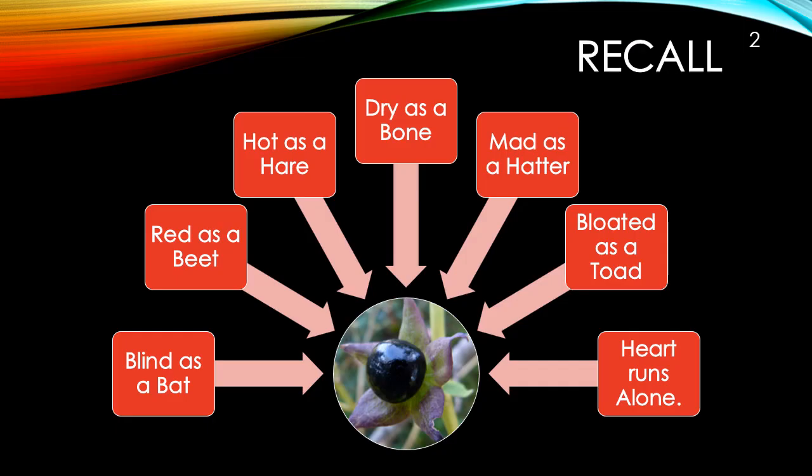You will recall from one of our previous lessons that belladonna can be summarized as shown in the graphic. Blind as a bat, red as a beet, hot as a hare, dry as a bone, mad as a hatter, bloated as a toad, and heart runs alone. So these are mnemonics that you can memorize or remember very easily, and they tell you the principal general characteristics of the symptoms you will see in a person who requires belladonna.